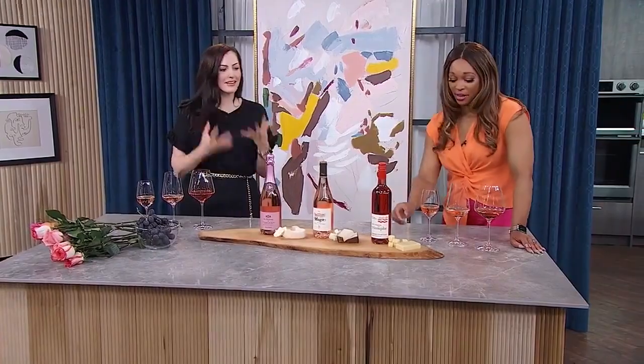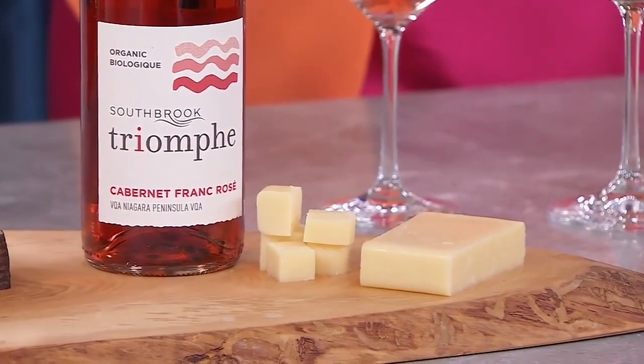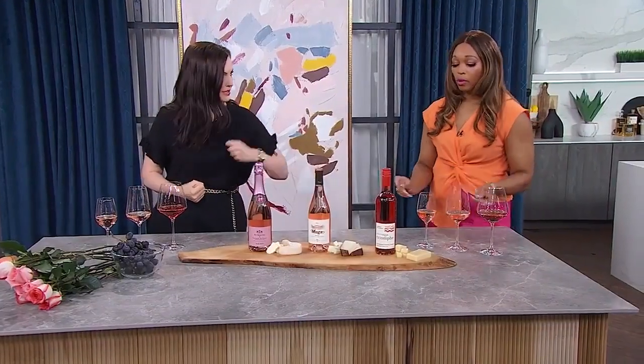I have. We're going like with like for the pairing. So we have a Canadian aged cheddar to pair with our Canadian wine. And this is a stronger style of rosé, a little bit more structure in it. It can go with a more structured style of cheese to pair with it as well. That's really good. So strong and strong. Yeah, we want to add some structure with something with some structure as well.